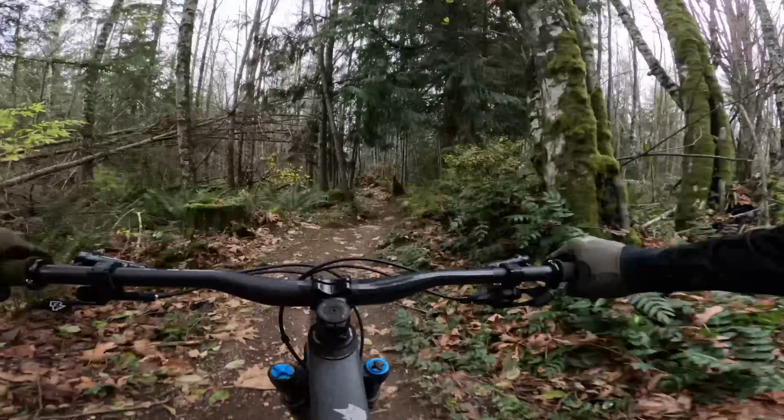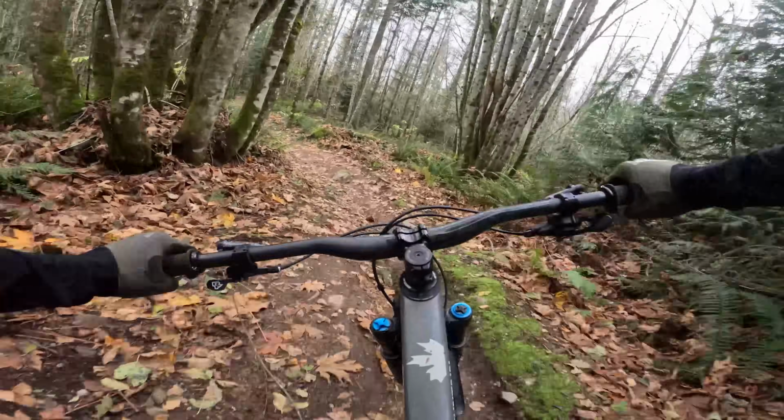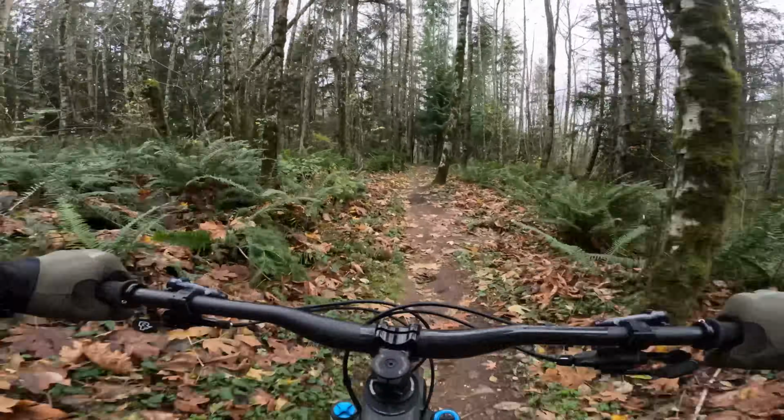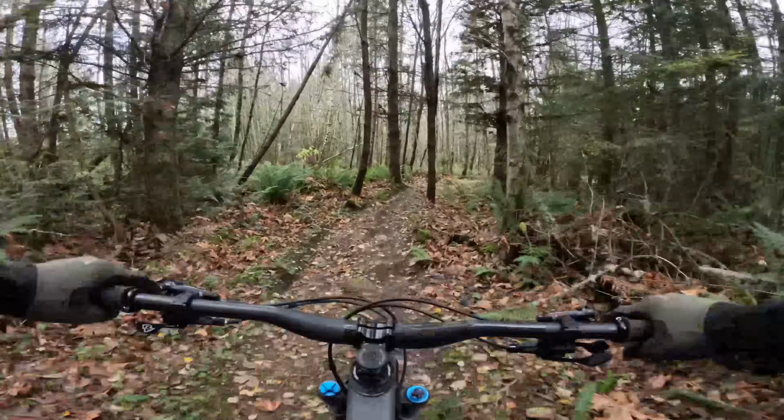Yeah, I feel like it's going deeper in its travel. It's just not standing up as tall. I'd say it's pretty similar to the stock feeling.